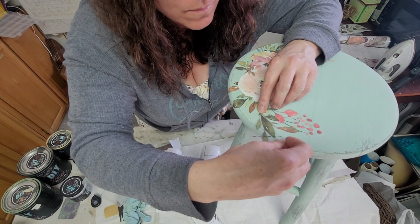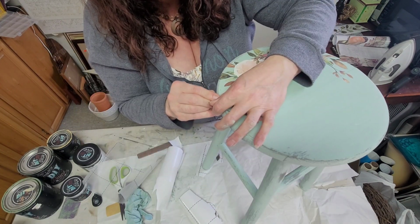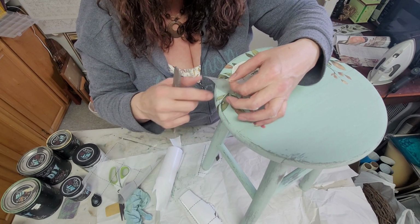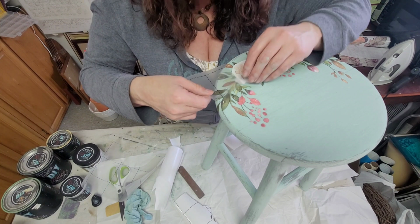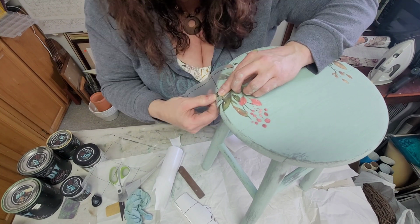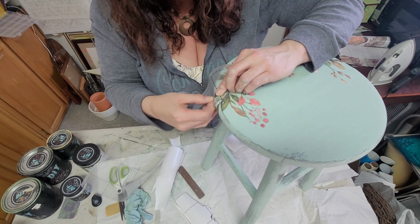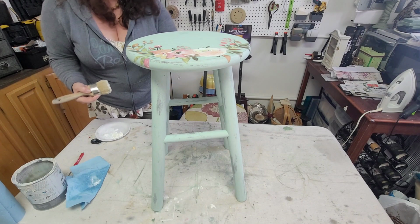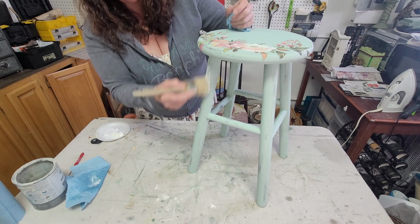Once that was done, I burnished it with the piece of vellum and then went over it with my hand to make sure everything was smooth and in place. And then I went and used those few leaves that I'd pulled off the other side to fill in a little gap. And then the transfer part of this was done. Then it's on to sealing the paint.